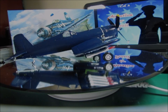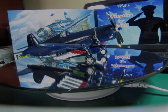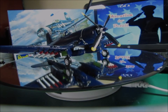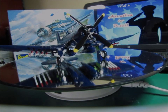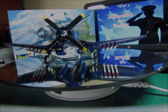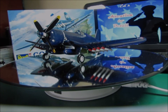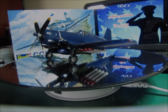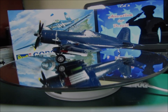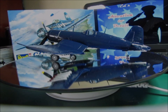Now, this airplane is very much void of detail, and what I mean by that is I added the exhaust stacks that you see. I painted the cowlings, the silver around the cowlings, just to add a little bit more detail. The engine in the front is all one piece. It's molded as one piece with the propeller shaft going through the middle of it. Very difficult to get in there and paint much detail. There wasn't much detail actually in the plastic.